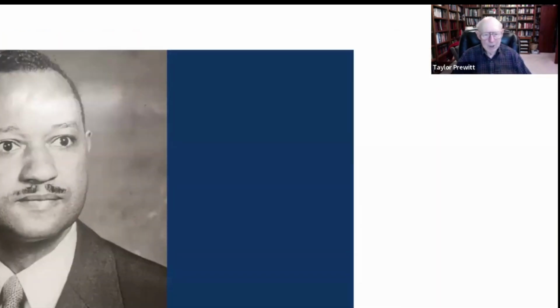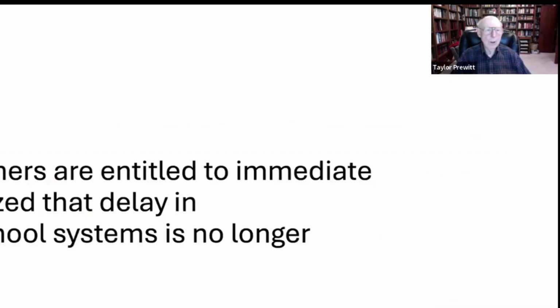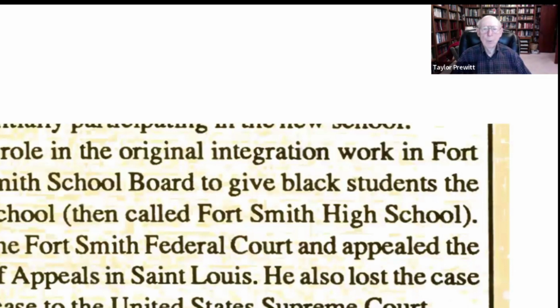I don't have time to discuss Harry McDonald, who was a great servant for good in Fort Smith. I have a separate chapter and program about him. I'll just quickly say, Dr. McDonald played a major role in integrating the schools in Fort Smith. That went to the Supreme Court. That's Harry in the middle there, a wonderful man. His daughter arranged for him to get a phone call from Bill Clinton just before he died because Harry was very sad at the time of his death.